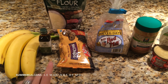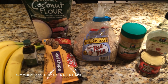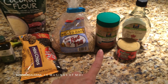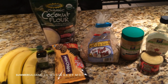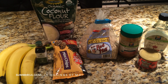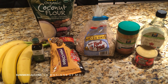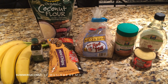So it's 3 bananas, vanilla, these vegan chocolate chips. I'm using coconut flour instead of whole wheat flour. Rolled oats, peanut butter, baking soda, and maple syrup. So I don't know how they're gonna taste, but we're gonna give it a shot, and I'll let you guys know. And for the exact recipe, I got it off of engine2.com. They have a ton of really good recipes on there.